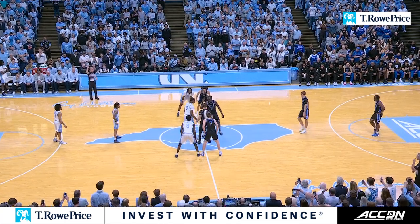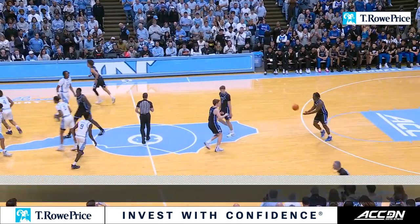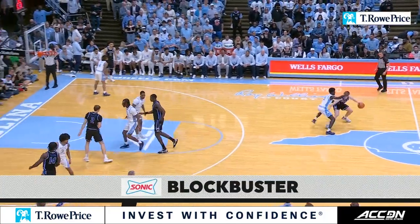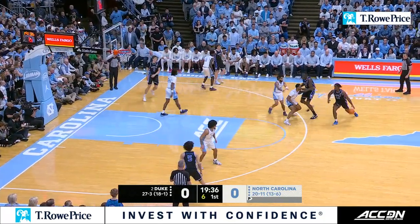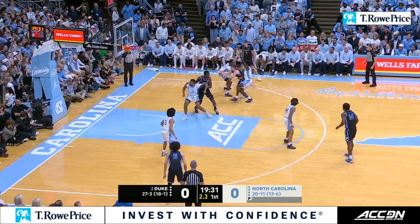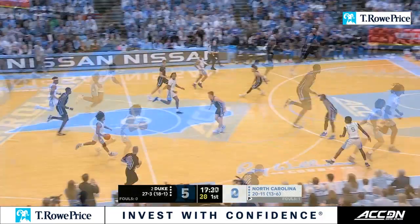If they're not physical, their schemes are not going to matter. Ready for the tip of this Sonic blockbuster and underway with the Blue Devils getting the first possession of the night. Duke was trying to post R.J. Davis with Sion James right away, and Davis just knocked the ball away, really fought James. Knueppel with 3 on the shot clock. Gets a tough shot off and hits.